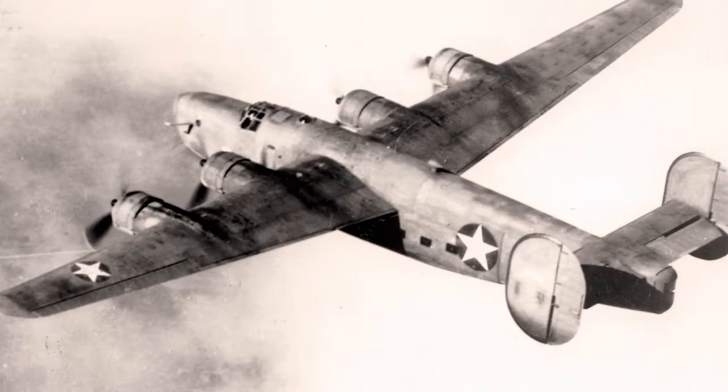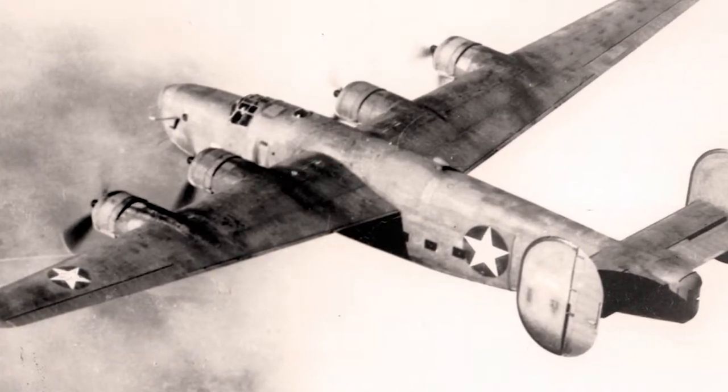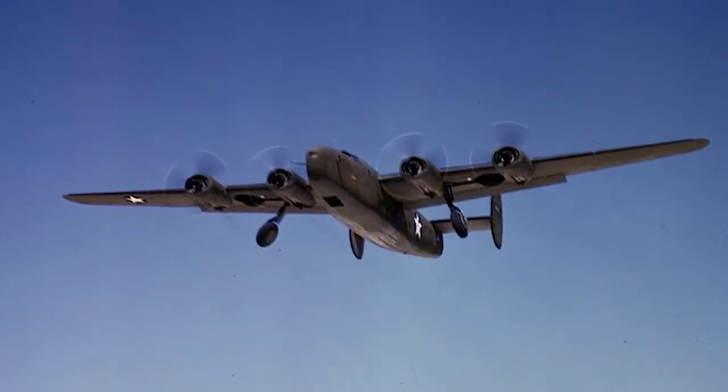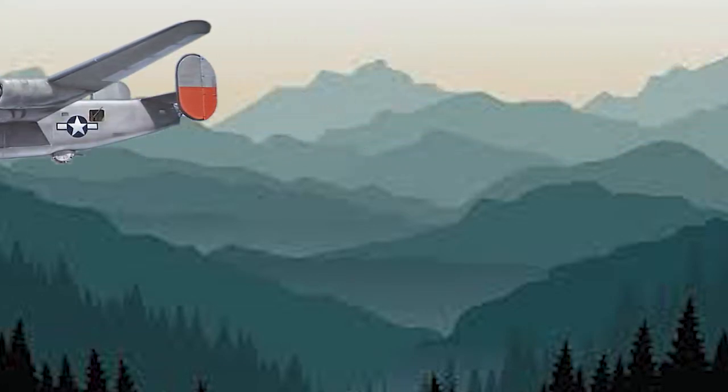Converted B-24s, known as C-87s, were also utilised in transport roles. They carried no weapons and had supercharged engines with large cargo floors. These aircraft were the only aircraft capable of flying loaded over the Himalayas from India to China during the Second World War.